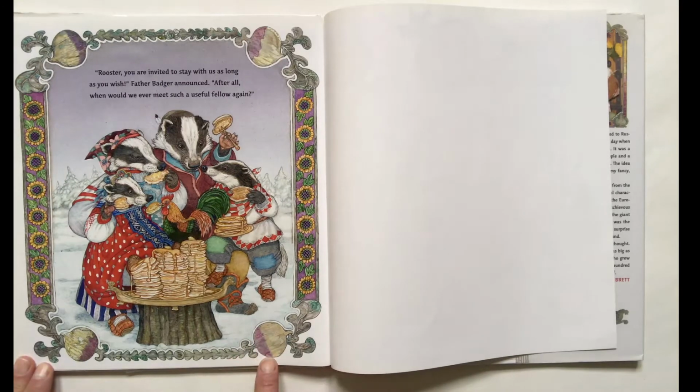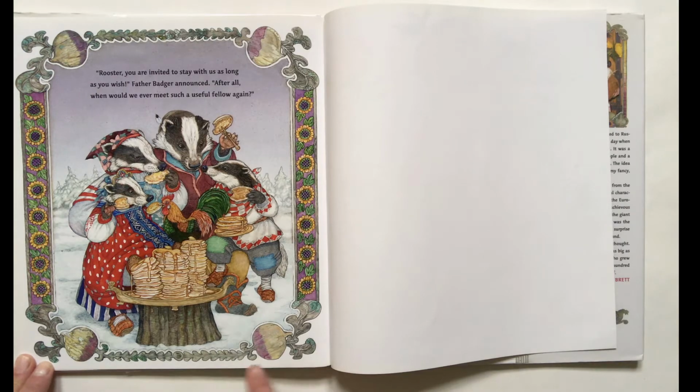"Rooster, you are invited to stay with us as long as you wish," Father Badger announced. "After all, when would we ever meet such a useful fellow again?"